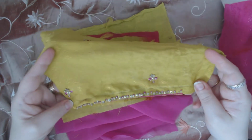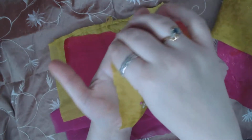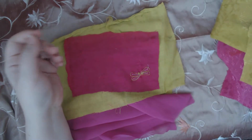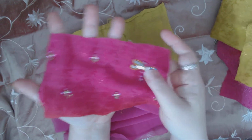And then here's another beaded piece. And then this is so pretty. It's got a little dragonfly, it looks like, on here. Right there. So pretty. I just love it. That would make a beautiful cover for a bag. And then there's the hot pink one that's beaded with another little dragonfly on it. I absolutely love that. And that's another piece from the inside of the sari, another satin piece.